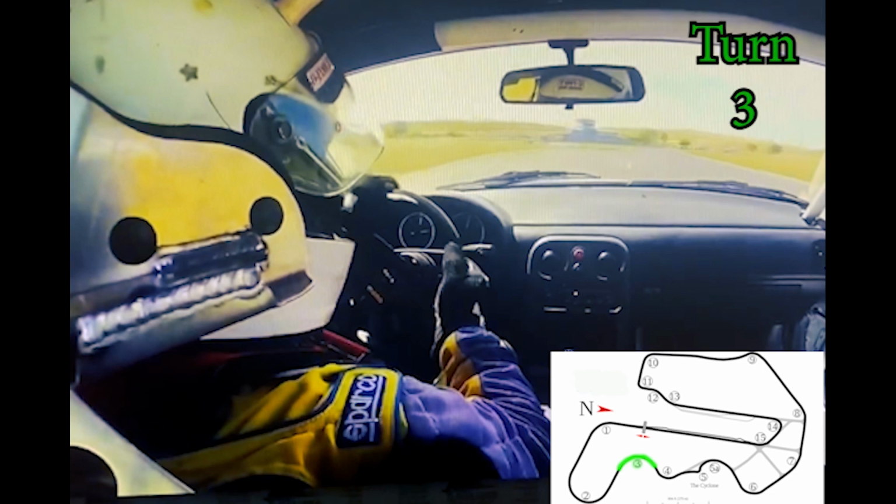What does that mean? It means that I can get on the gas faster, all right? So I'm on the gas faster, I'm off the brakes, and I can go through turn three much faster than if I drove straight over it, then moved all the weight as I tried to rotate the car to the right. So watch here how I set it up.